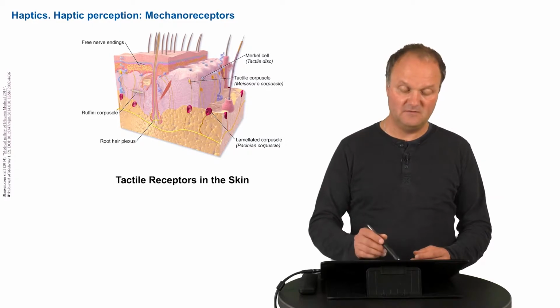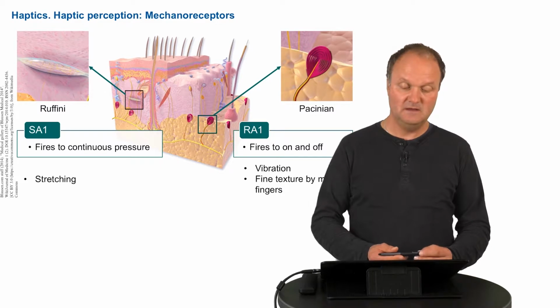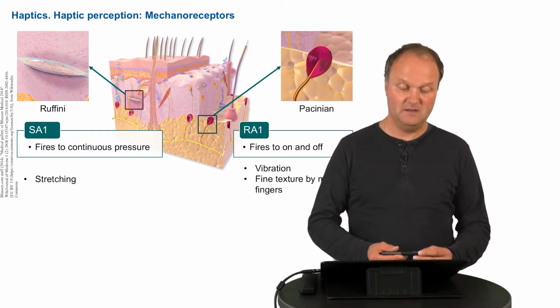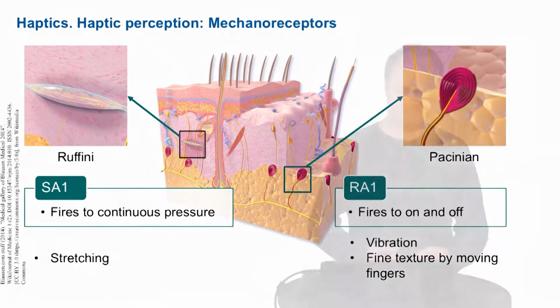In parallel to these two receptors, which are located closer to the outer side of the skin, there are two types of receptors more located inside. These are called the Ruffini cylinders and the Piccinian corpuscles. Once again, the Ruffini cylinder fires continuously when there is a pressure, and the Piccinian corpuscle fires only in an off and on mode, that is when you apply the pressure or when you relieve the pressure.